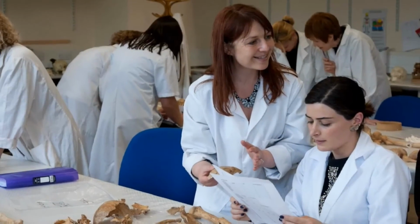I have to say my favorite experience about the MSc in paleopathology would be just being in the department. I know it sounds cliche, but there's so many outlets and so much technology, and everyone's willing to help and train, and it's really just a great experience.